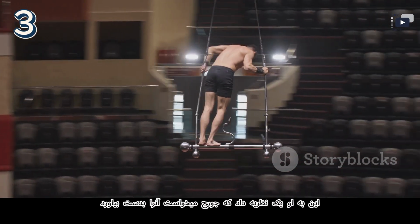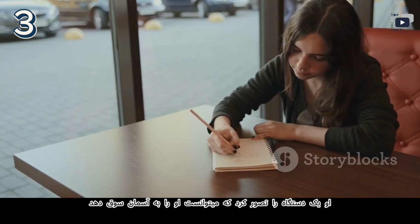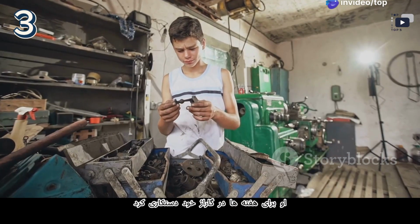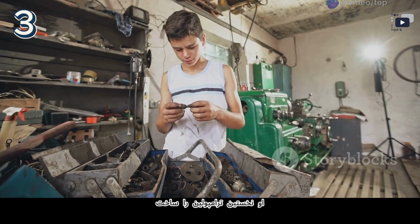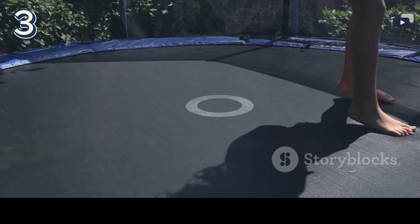This gave him an idea. George wanted to capture that same feeling of weightlessness. He envisioned a device that could propel him skyward. He tinkered in his garage for weeks. Using scrap metal and inner tubes, he built the first trampoline. It wasn't pretty, but it worked.